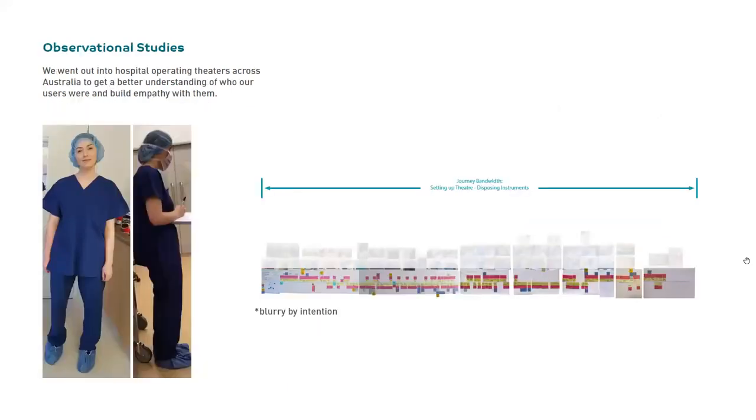And I know this because we did a bunch of observational research. So that's me in scrubs in an operating theatre. We did quite a few surgery observations. And you can see there the journey that we made is a lot more detailed and nuanced compared to the one we created through just conversations of what people remembered. So that's a handy thing to do for your design team.